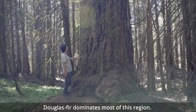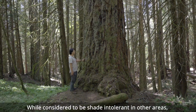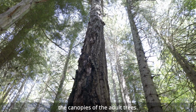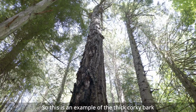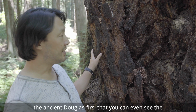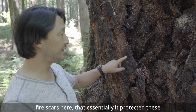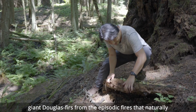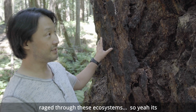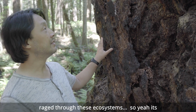Douglas-Fir dominates most of this region. While considered to be shade intolerant in other areas, young Douglas-Firs will grow here under the canopies of the adult trees. So this is an example of the thick, corky bark of the ancient Douglas-Firs. You can even see the fire scars here that essentially protected these giant Douglas-Firs from the episodic fires that naturally rage through these ecosystems.